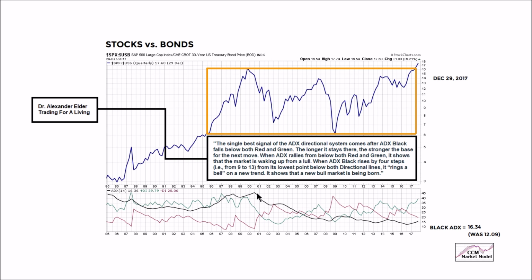We haven't had a strong trend in this ratio, an extremely strong trend, that we can date all the way back to the year 2000. This breakout tells us something has changed, and it could be different for a long period of time. ADX tells us the same thing.